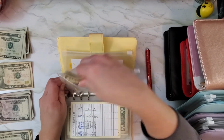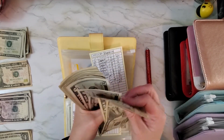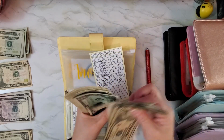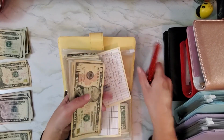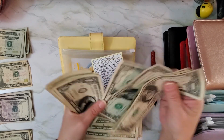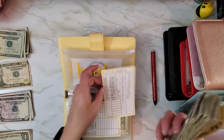Investing, even though I'm doing the challenge for this one, I am still gonna add in 15 to this. Okay, sorry, I messed up. I added 15, right? 10, 20, 25, 30, 35, 40, 45, 50, 55, 60, 65, 70, 75, 80. There we go. Too many ones drives me crazy.